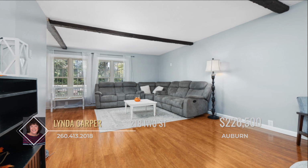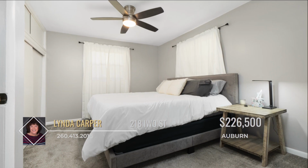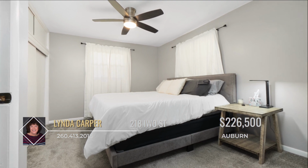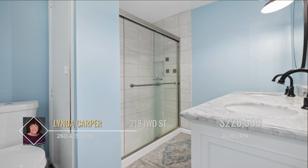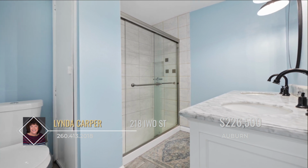Step inside and the interior reveals a ton of updates, including fresh paint throughout, new hardwood flooring on the main level, and recently installed bedroom carpeting, ensuring comfort and style throughout the home. The master bedroom, a true oasis, has been masterfully designed, featuring a brand new tiled shower and double vanities that lend a touch of luxury to your daily routine.